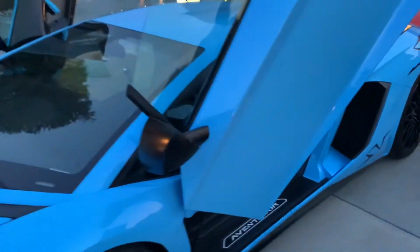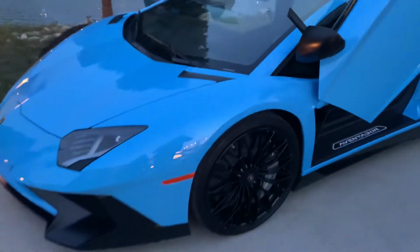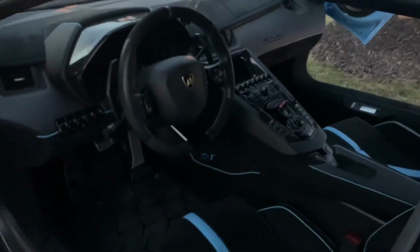Cephas SV, gorgeous. Show you an inside shot on this. Just a gorgeous combo.